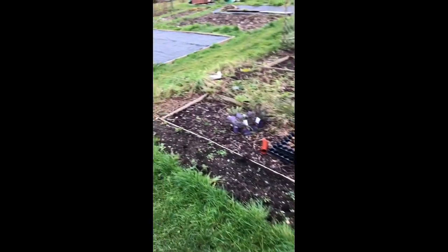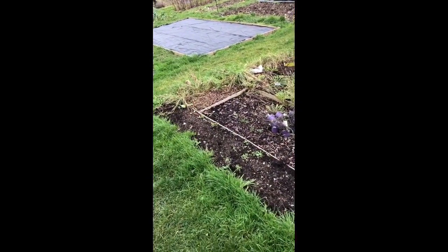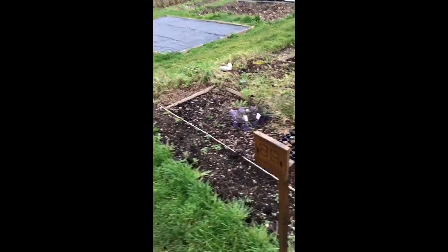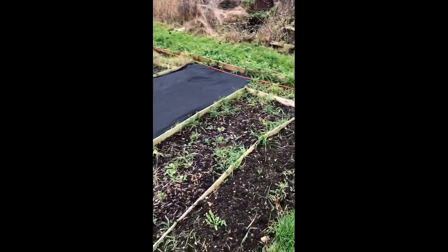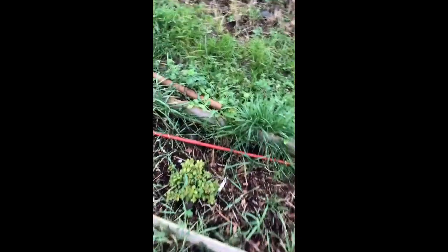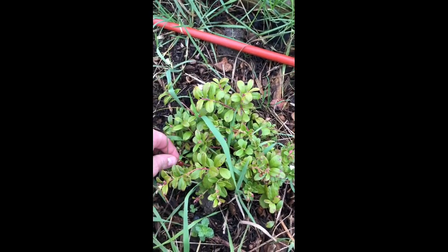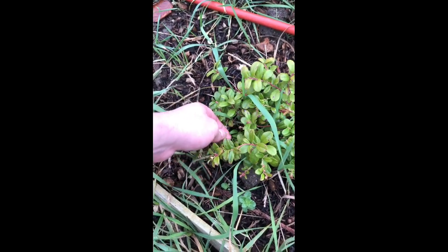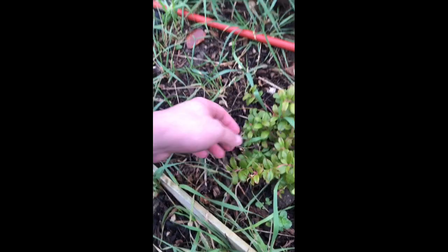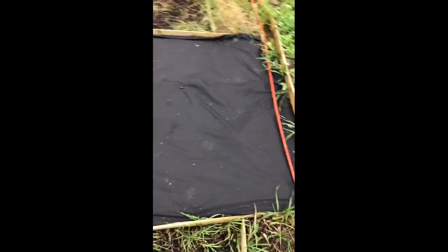Looking around, all the flowers in the flower beds have died. My blueberries have kind of browned off a little bit. Hopefully they'll come back again next year. They were free ones anyway, so it's not the end of the world if they don't. And my lingonberry actually looks like it has got a few little berries on it. Yeah, we've got a few little lingonberries on there. Not many, not exactly enough to feast on.